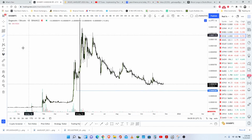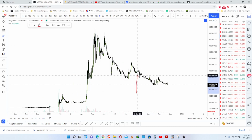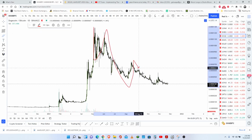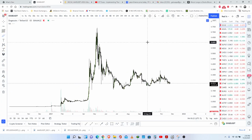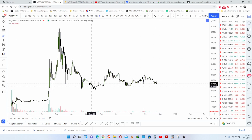Doge, I think this is Doge BTC. I think Doge is kind of losing momentum now. It is creating that move that can take Doge to the upside. So keep an eye on Doge. I still believe Doge has the potential to bounce from here. If you look at Doge USDT, this coin has the potential, because above this 34 cents is Doge.